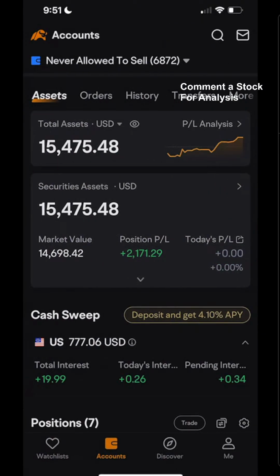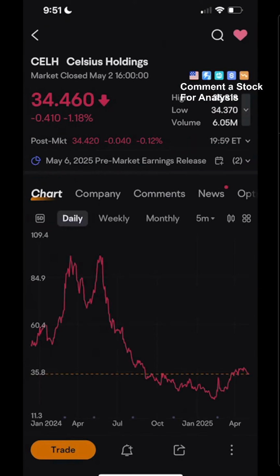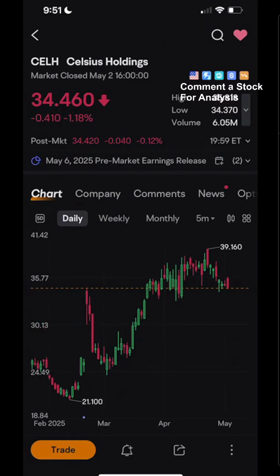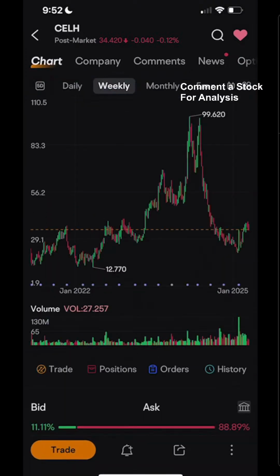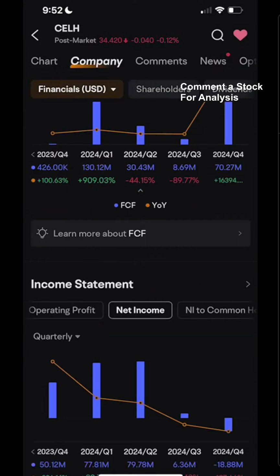Let's look at Energy Transfer as well. Let me go to the debt-free watch list right here. Jeff Mack said to look at Celsius stock. They just acquired Alani. I'm curious to see how the acquisition will help their growth, because they did lose their growth, which was unfortunate for them. That's why the stock price has really fallen since $95. I'll show you that right here.